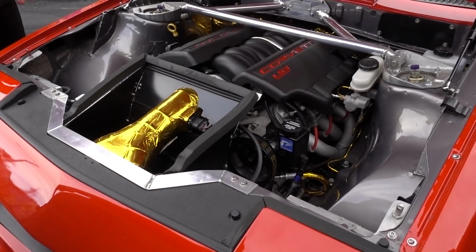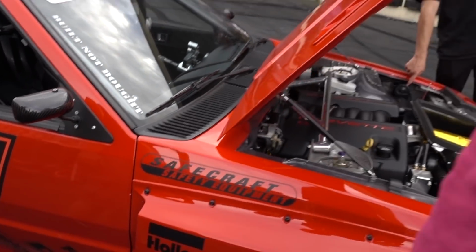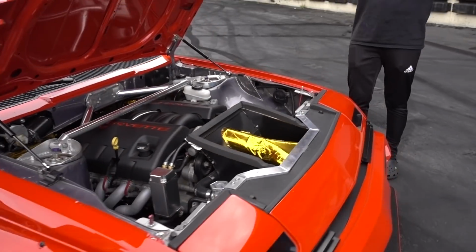What didn't you change? Stock wipers. Stock wipers. Damn. The horn in here, is that stock? The horn is not stock. No. Aftermarket everything, minus the doors, I thought I got it.